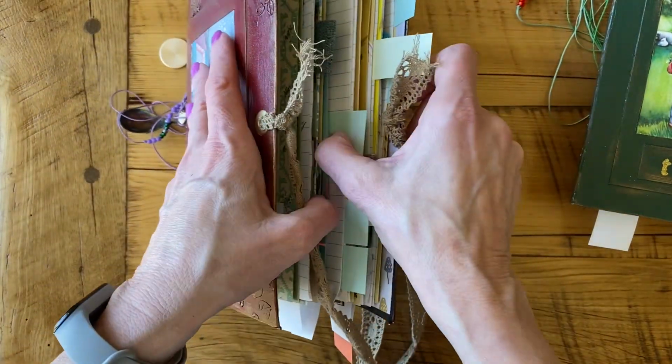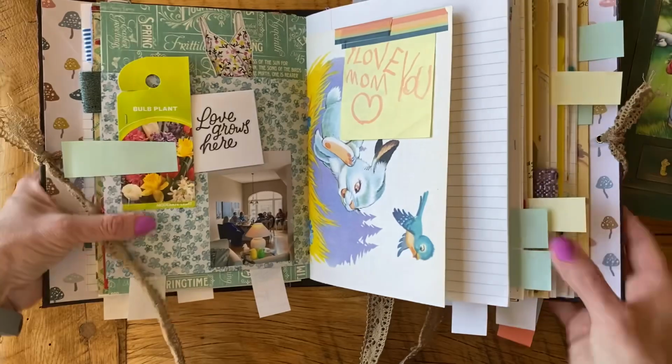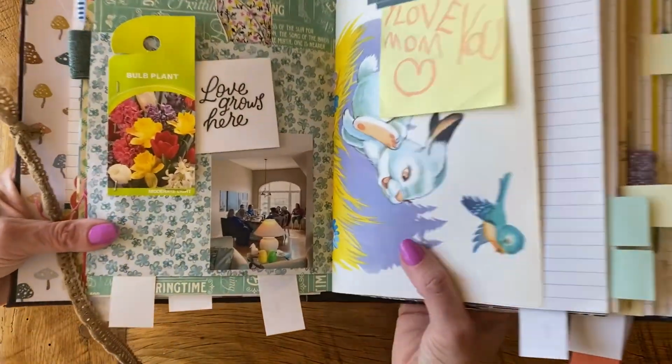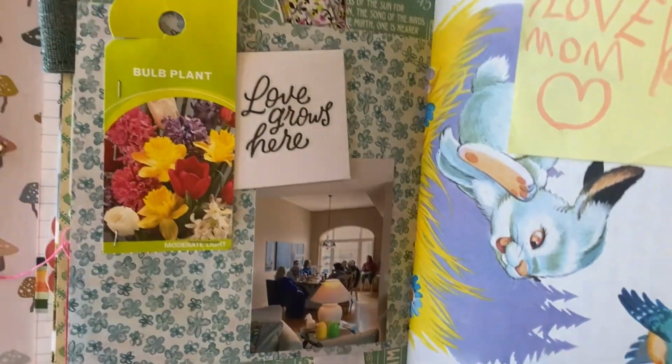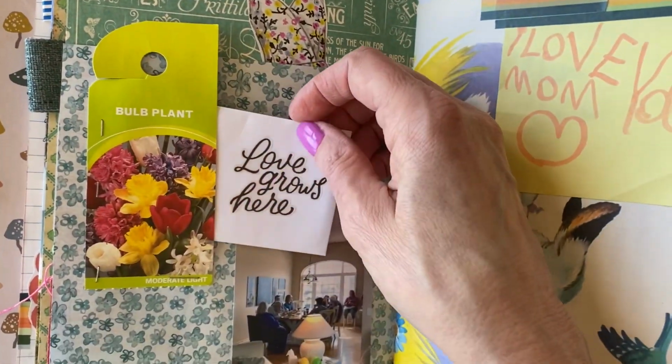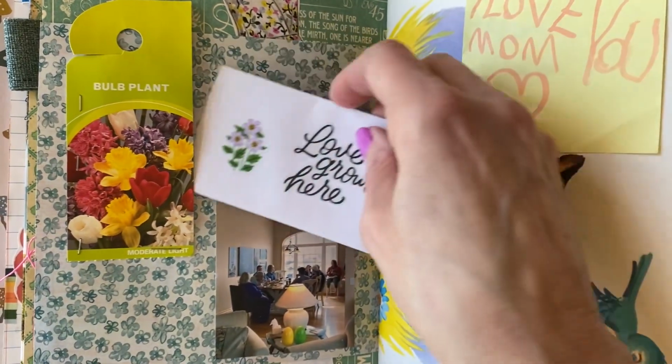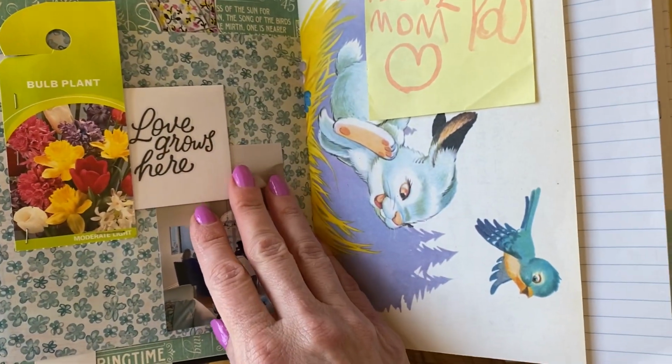Product packaging is another fun thing to include in junk journals. I used this tag here from a plant I received as a gift on Easter, and I just stapled it to the page and used it as a little pocket for a little envelope that holds a card with more stories from the day and an image.